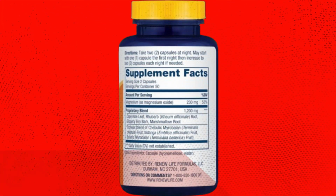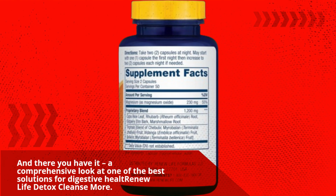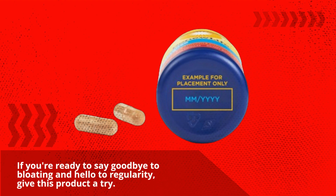And there you have it, a comprehensive look at one of the best solutions for digestive health, Renew Life Detox Cleanse More. If you're ready to say goodbye to bloating and hello to regularity, give this product a try.